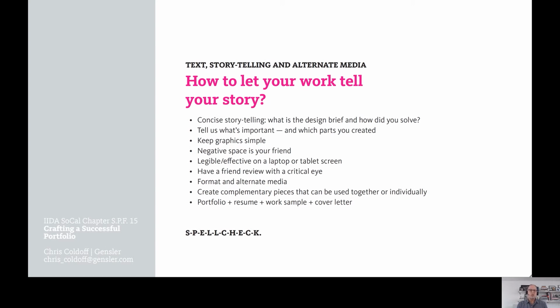You may have animations or 3D visualizations that are in a virtual reality environment, or you may have videos that you want to share. So including links to those, or QR codes that will make those pop up on my tablet, are always good to think about as well.